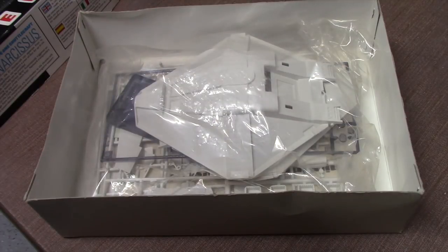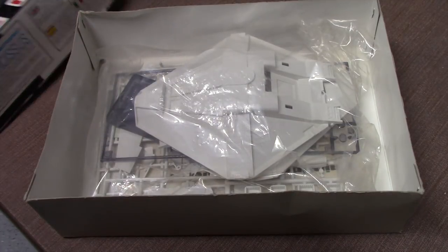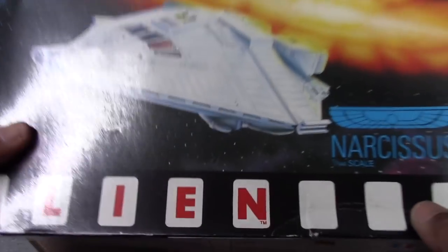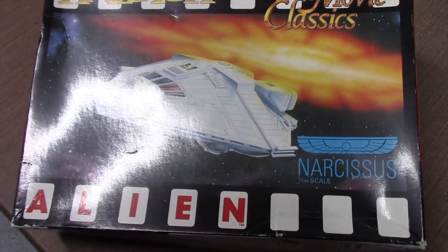I'm not sure how accurate this model is. I'm generally familiar with the ship from the movie, but I'm just not an expert on it. But it looks to be a fairly accurate, or at least a decent replica of the ship. So this again is a Narcissus from Alien.